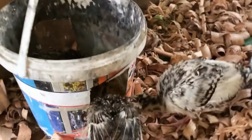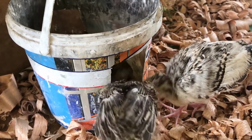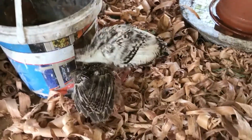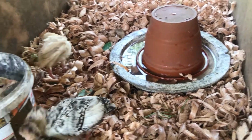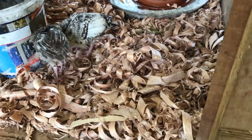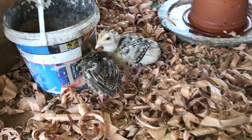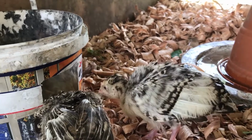I didn't know how big they were going to be when I cut these slots. I was making them big enough for their heads, but obviously they're big enough to get into it. But they're doing good. They're eating, and I watched them drink this morning. They just stand right up on the rim and drink, so that's working as designed. I was a little worried about the big wood shavings, whether that would cause them trouble with walking, but they're fine. They're doing great. You can see, little dinosaurs are just doing fantastic.